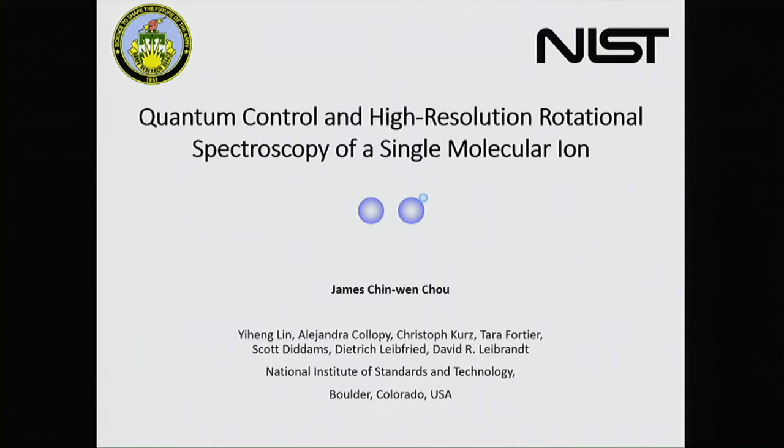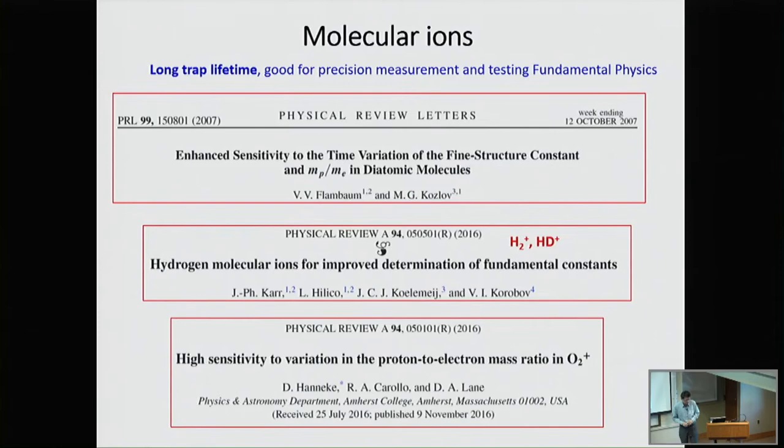It's my great pleasure to be in this workshop and talk about our recent effort on the molecular ion project at NIST Boulder. I realize I'm the first talk on molecular ions, so I can put in a bit more introduction material. Because of the long trapped lifetime, molecular ions are identified to be good candidates for precision measurement and testing fundamental physics. And there have been various proposals on testing possible time variation of fundamental constants, for example, proton to electron mass ratio using diatomic molecules. And you could use simple molecular ions to measure fundamental constants really precisely.